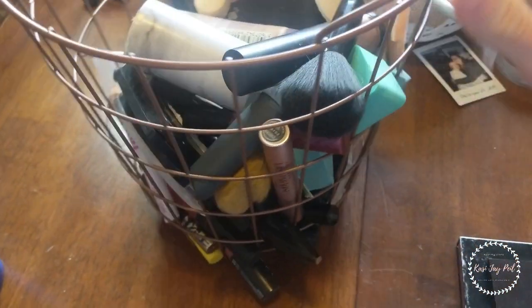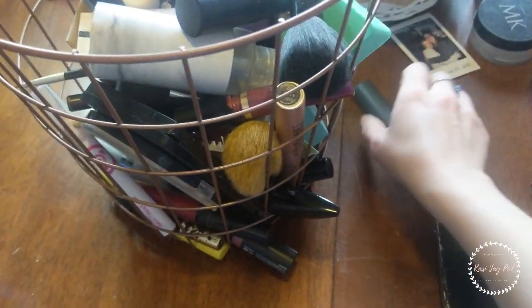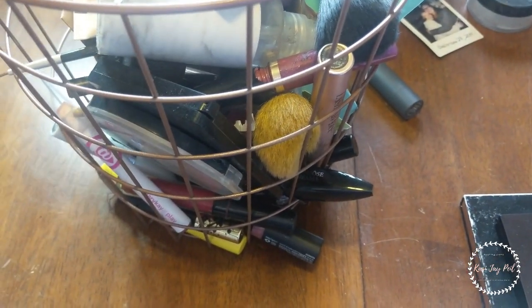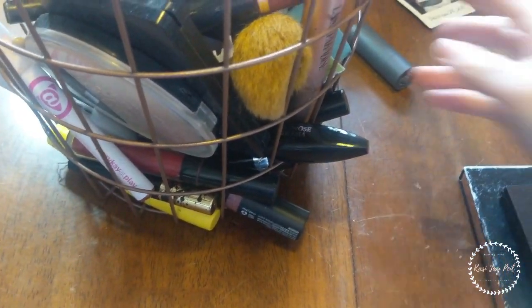Some old sponges that have held just too much stuff. Ooh, whoops. This is supposed to go in my giveaway. That's a giveaway one. A broken Tarte lip paint. I really do like it. It's broken. Some old brushes. Mascaras that are just out.